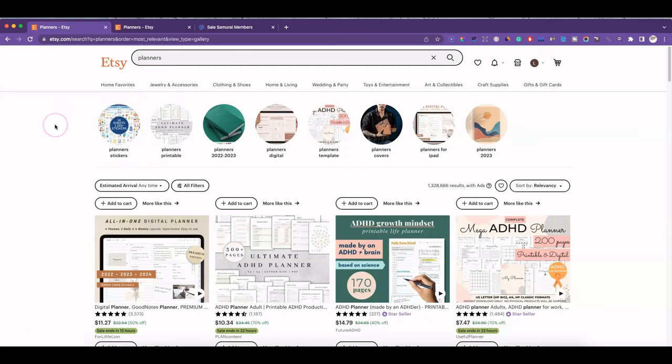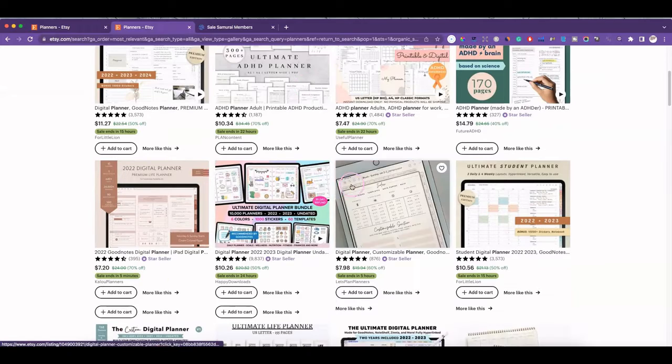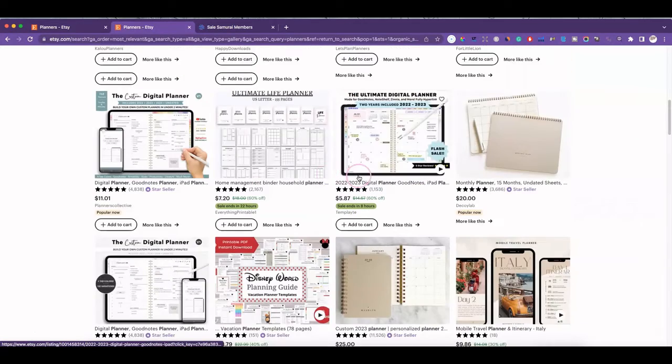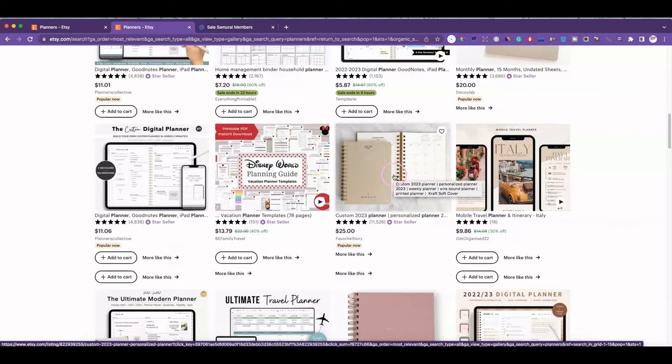Okay, so the first thing I want to do is show you the shop that I'm talking about. And I just put in planners. That was it. And out of 1.3 million results, there are a lot of shops that came up that were really nice, but there was one in particular, this one, that had a lot of reviews. So I figured I would go ahead and just take a look at it.